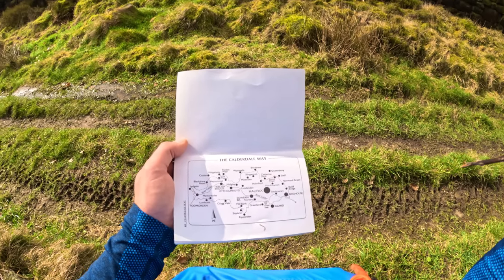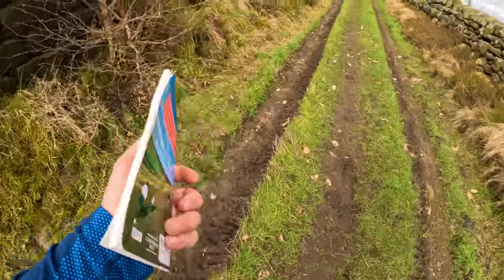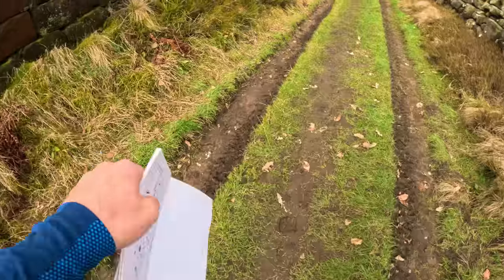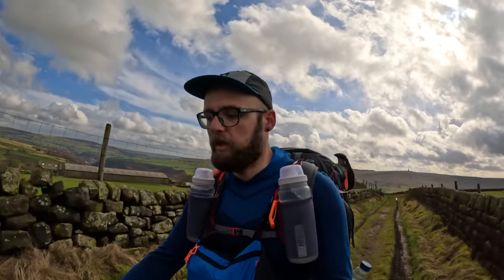Easy, easy peasy. I've not even told you any information out of this book, really, have I? I might as well just print it off, an A4 slice of paper with that map on it. But I might have a read, learn a bit more and put some little voiceover clips in if I can. I'll see if I can be asked.